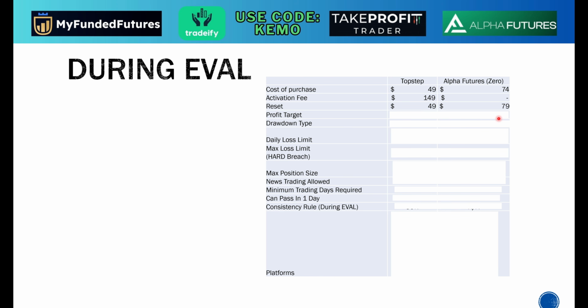On AlphaFuture, that period does not reset. So within the 30 days, let's say you blow the account in the middle of the month, now instead of having a month to pass the challenge, you have only 15 days.